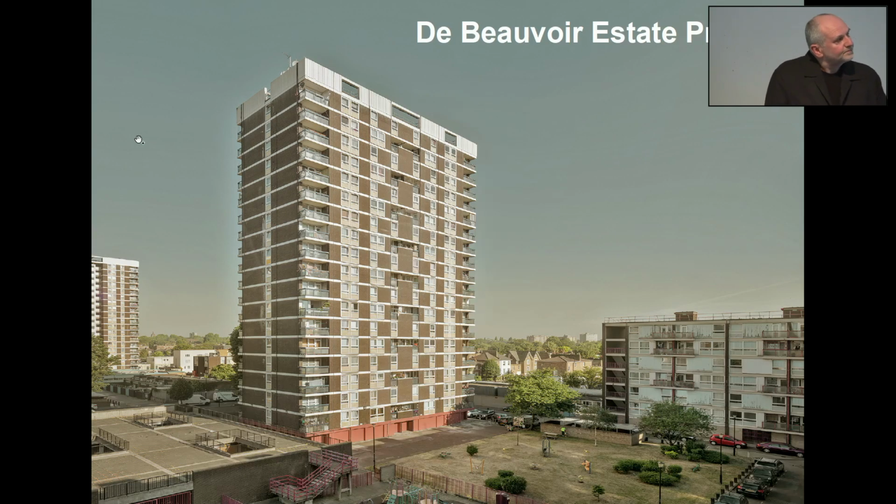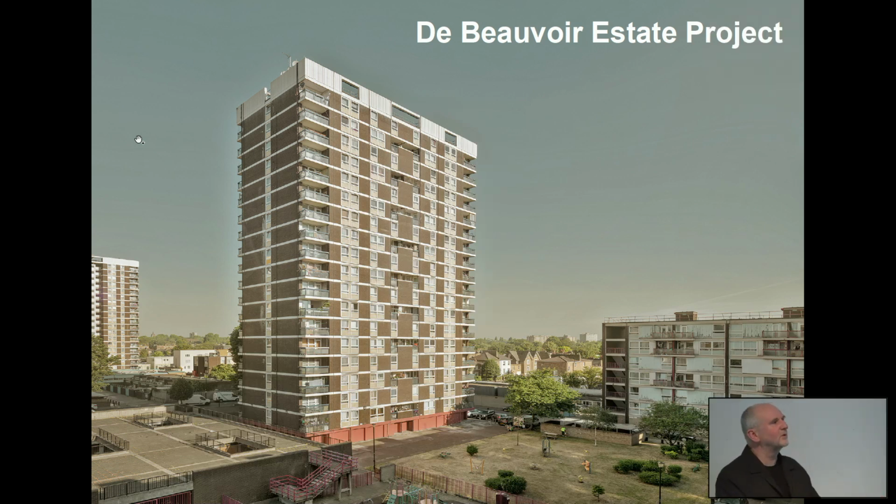So I'm going to talk about another project here. Firstly, the way Simon and I have been working together on this, it's called the de Beauvoir Estate project. It's for the London Borough of Hackney. It's a collaboration that we've been working on for 5 years, and it's not yet fully consented planning.